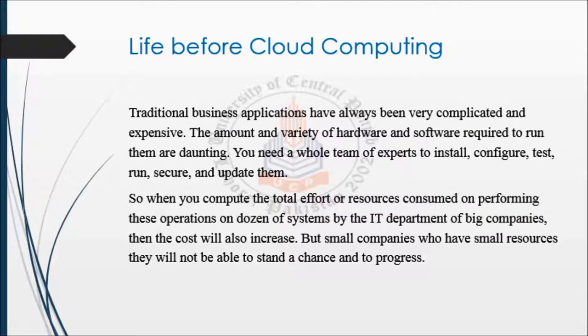The life before cloud computing. Traditional business applications have always been very complicated and expensive. The amount and variety of hardware and software required to run them are daunting. You need a whole team and experts to install, configure, test, run, secure, and update them.